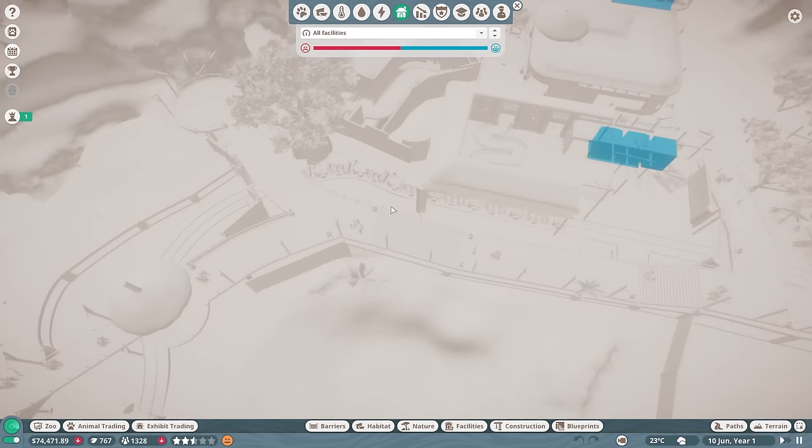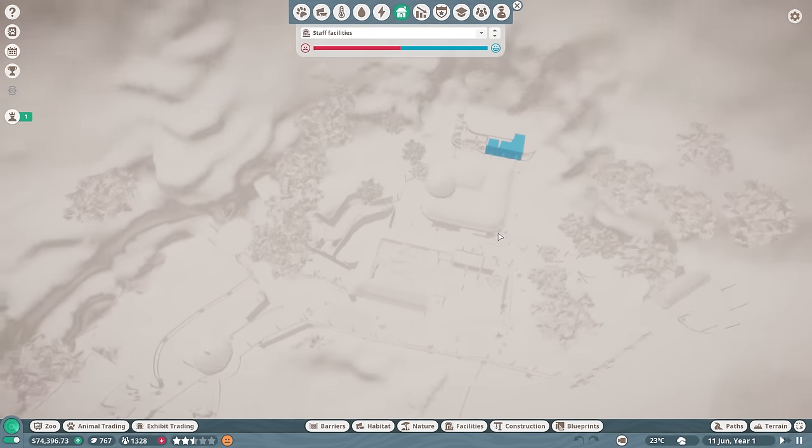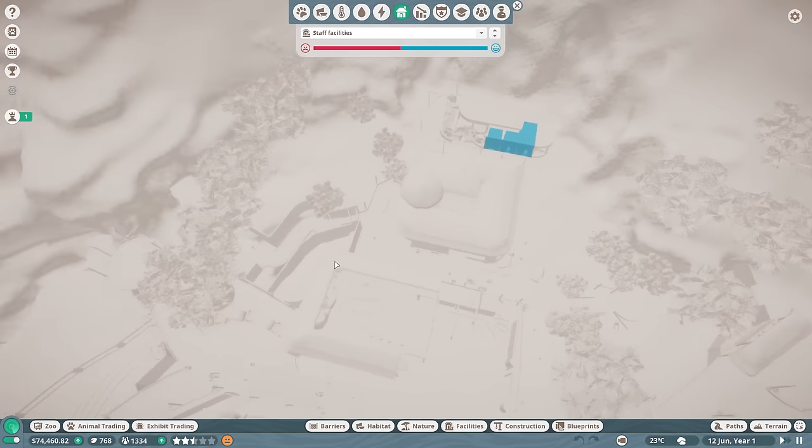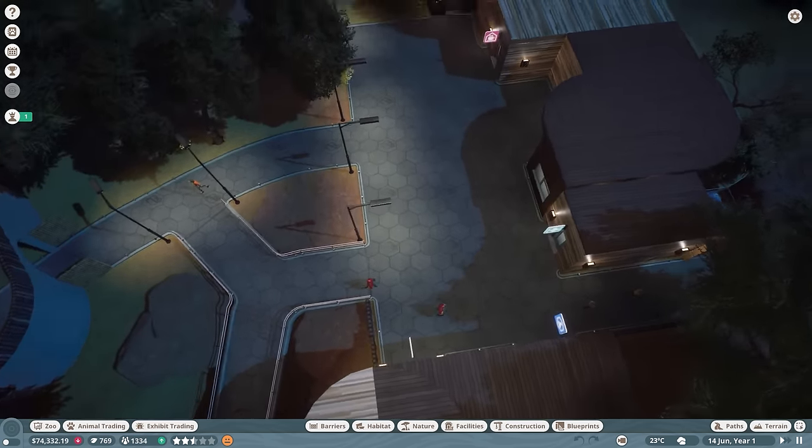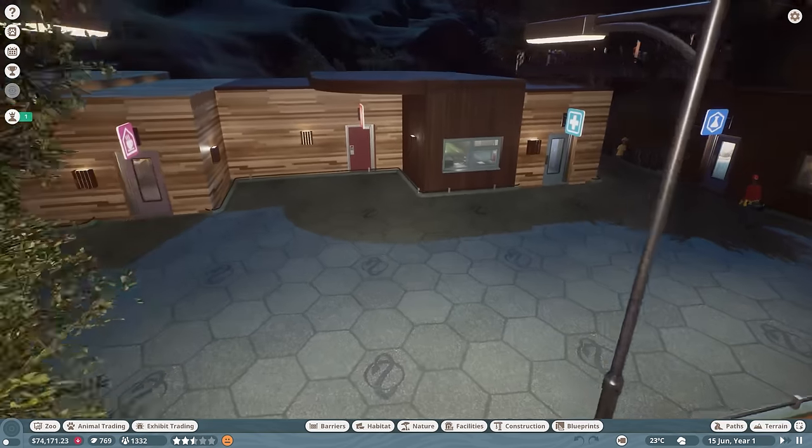Where is it? Buildings. Let's see. All facilities. No, staff facilities. Where are the staff facilities at? Okay, so we have some staff facilities there, and some over here. So it seems like this is the bigger staff area. Ooh, I have to wait for it to adjust, and here we go. Look at this. This is a big staff area over here, you guys.